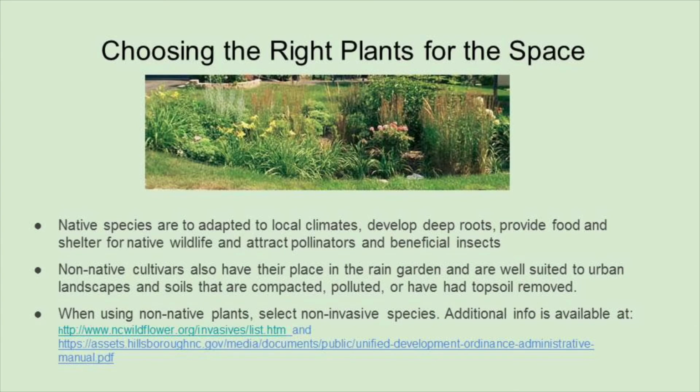When researching information on what to plant in your rain garden, you'll find many sources that recommend using only native plants. And indeed, native plants have many benefits. But don't rule out using some non-native cultivars. If you choose to use non-native species, be sure to avoid any that are invasive or spread rapidly.